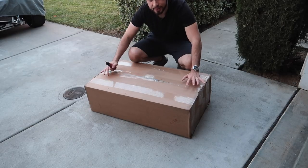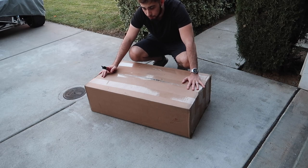I am super excited to work on the M4. We have a bunch of parts for it, and in the next day or two, we're literally going to be completing most of this car. All right, guys, I believe this is from FCP Euro. I could be wrong, this could be something else. So let's open up the package and see what this is exactly.